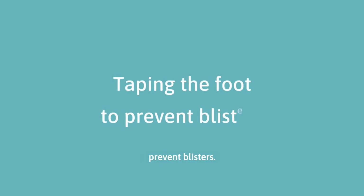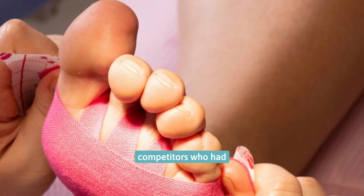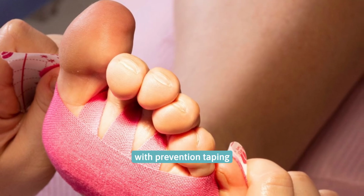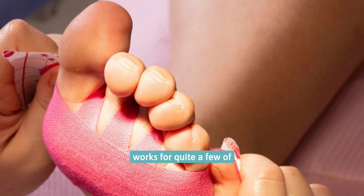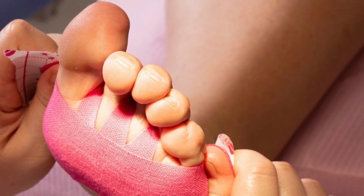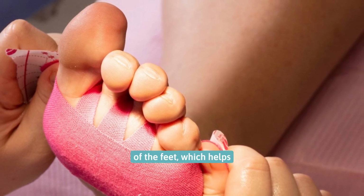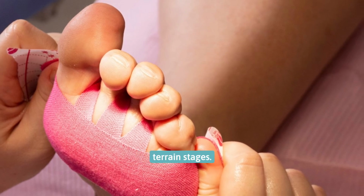Taping the foot to prevent blisters. Quite a few of the competitors who had participated in previous years had come prepared with prevention taping of the feet. And this method certainly works for quite a few of them. The tape reduces the shear against the skin, and this reduces the chances of blisters, especially in the balls of the feet, which helps those extreme distance and uphill, downhill terrain stages.